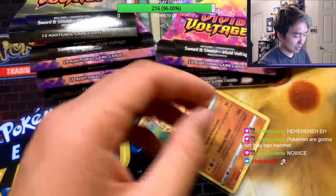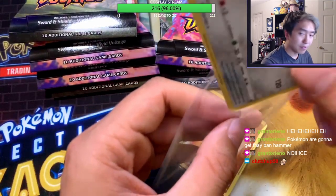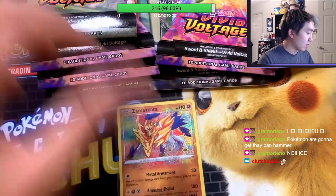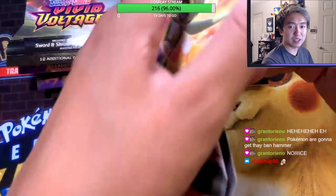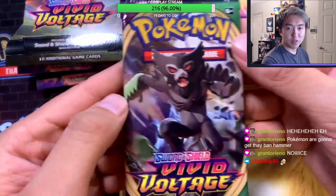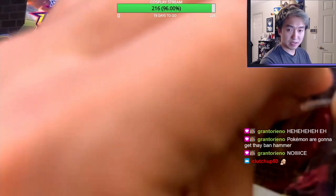So we're gonna put him away because he's a holographic and make sure he is protected from all of the bathtub streamers. So, all right. We still got a lot more packs, guys. A lot more packs to go. Pack number four with the Celebi. So, Vivid Voltage with the monkey. And then, open you up.